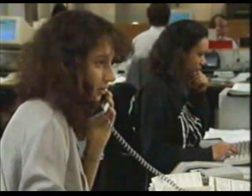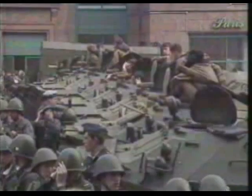Here in the newsroom, 120 journalists work day and night, writing 200 news bulletins every 24 hours. Every news story is checked at least twice before it is broadcast. The BBC will not broadcast a story until it is sure that it is true.